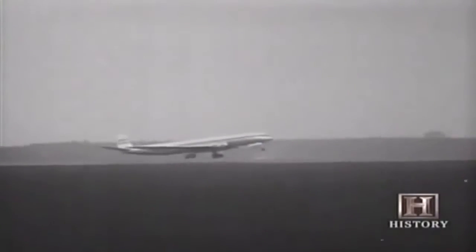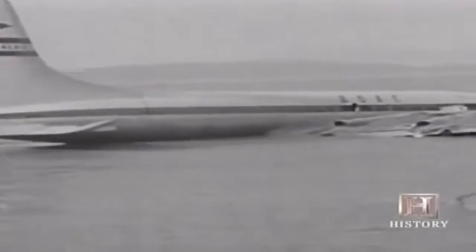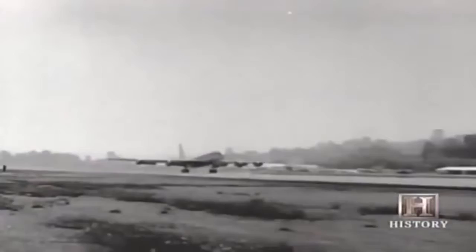In 1952, Britain became the first country to put a commercial passenger jet into service. The de Havilland Comet was celebrated as a huge breakthrough in international travel. But success turned to tragedy. After 2 disastrous crashes, all Comets were grounded. The problem turned out to be cracks in the fuselage due to metal fatigue, which caused the pressurized cabin to eventually explode.